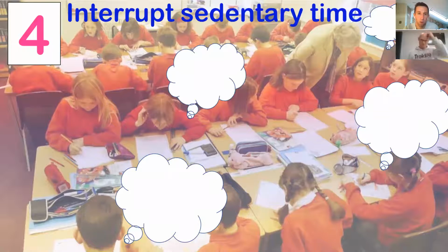Number 4, interrupt sedentary time. So I've talked about the previous tips, 1 to 3, which were more of the bigger picture, whole school buy-in, all the staff taking ownership. Number 4, interrupt sedentary time. This is a very Victorian looking classroom, if you like, but as we know, in my opinion, this is a picture that is still all too familiar in primary schools and schools across the country. So this is what we need to try to interrupt.